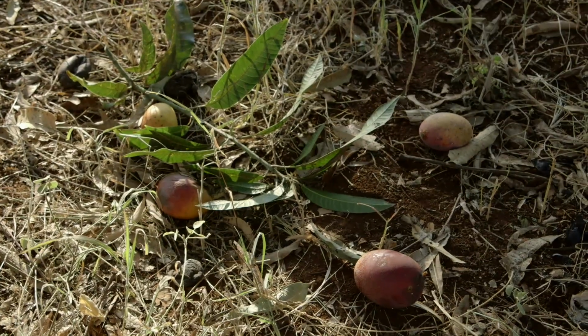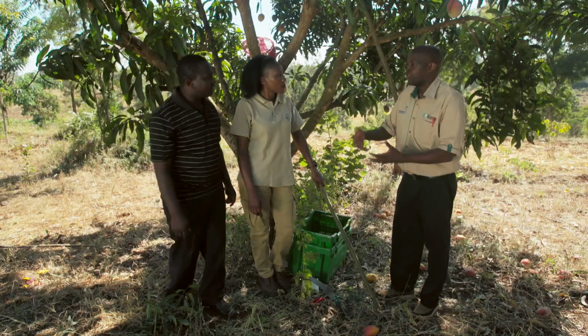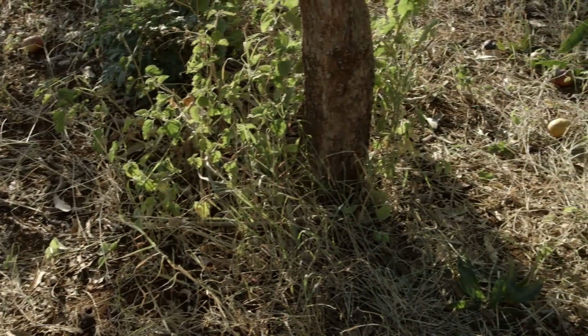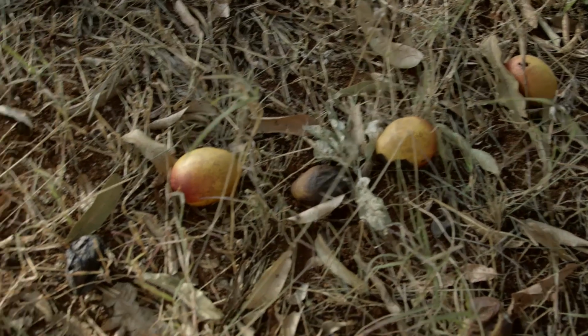So the moment you have the base of the tree being clean, you find the insects cannot multiply because they don't have a good environment to multiply themselves. So, to keep weevils away, make sure the ground around the base of the tree is kept clean and tidy, and remove fallen, rotting mangoes.